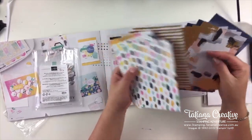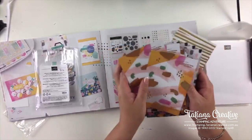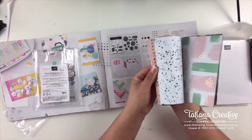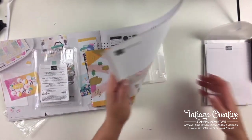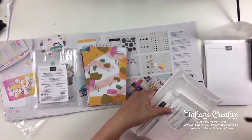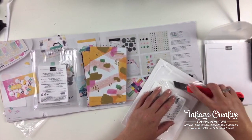Anyway, you get the point. There's very abstracty paper, and then on the other side, it's a lot of fun designs as well. But the point is that they're 4 by 6. And where do I put the Memory and Mores? Yep. If I open these up, use my hook. There we go.